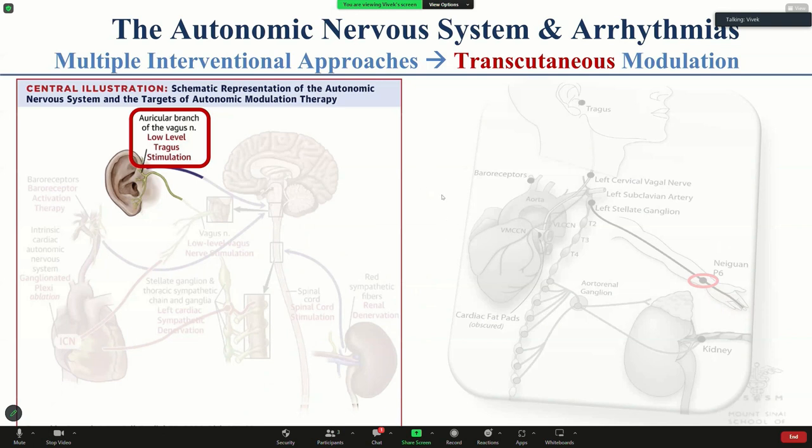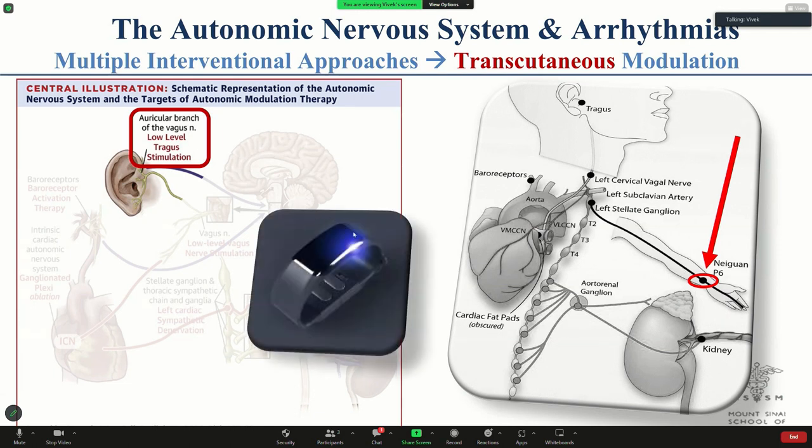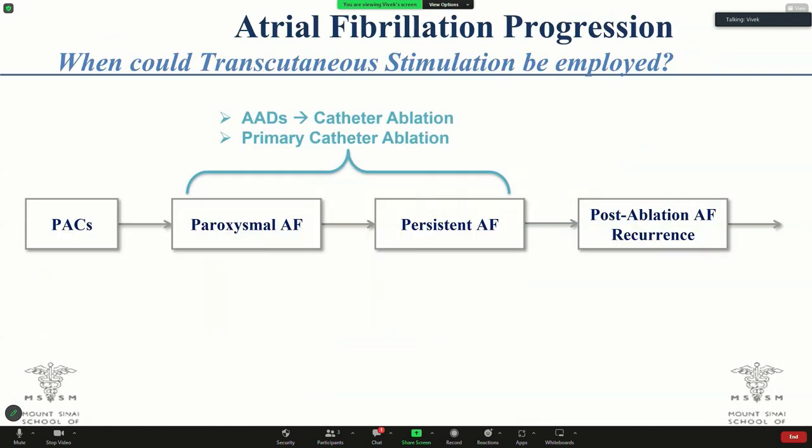And the other exciting area, it may not just be this, there may be other approaches like median nerve stimulation. There's at least one technology that I'm aware of that comes in a wristband that's being studied to affect this. And what's really exciting to me is the idea that transcutaneous stimulation could interact with AF ablation.